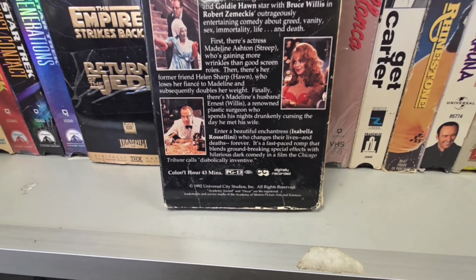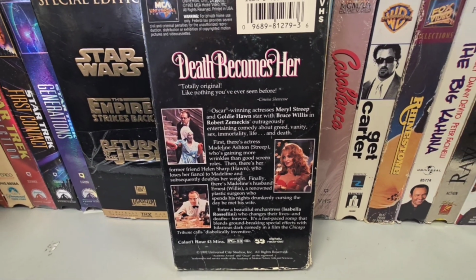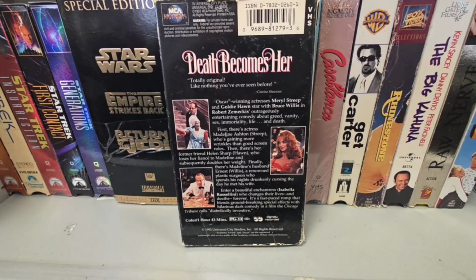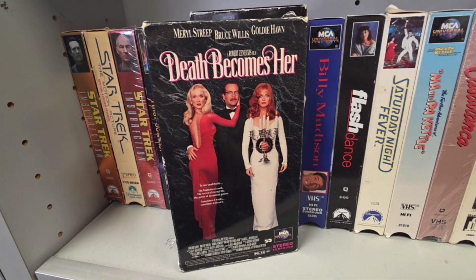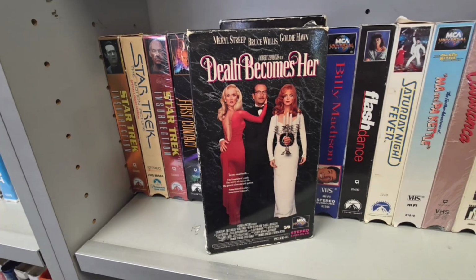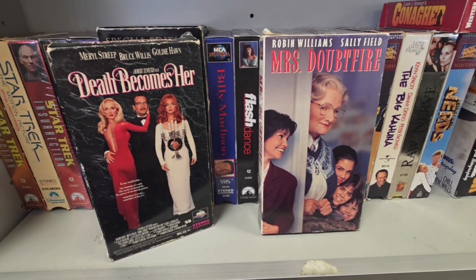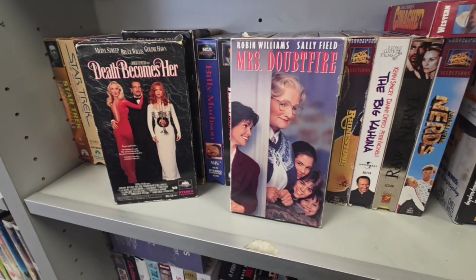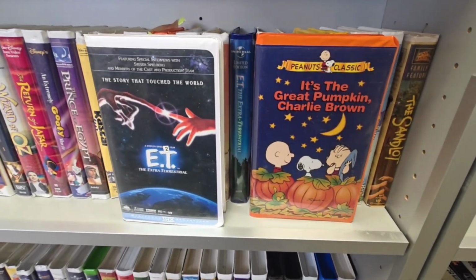And here was the original VHS, which I was like, oh my goodness, I love this. It's from, I think, 1992, but I love Goldie Hawn's character, Bruce Willis, Meryl Streep's in it, and it's a good movie. If you're looking for something kind of funny with that special effects, get it. And here is Joe's favorite movie, so I found Mrs. Doubtfire, not Halloween related, but again, it was just nice to see some of our favorite movies.